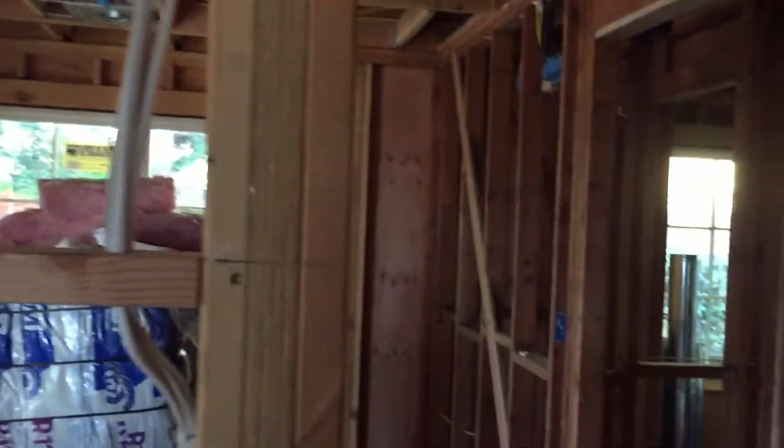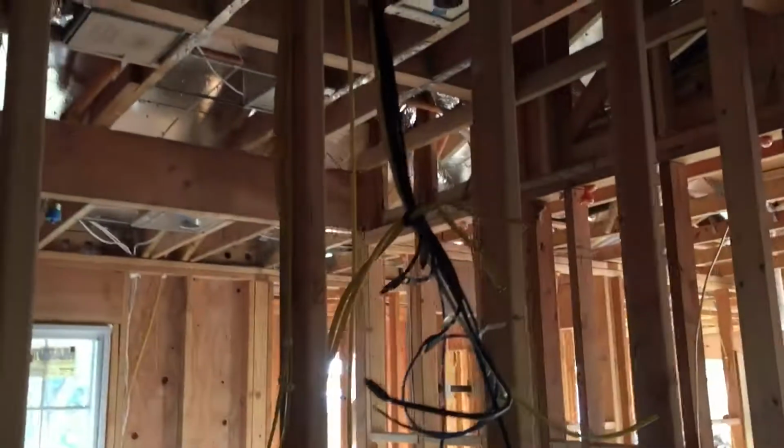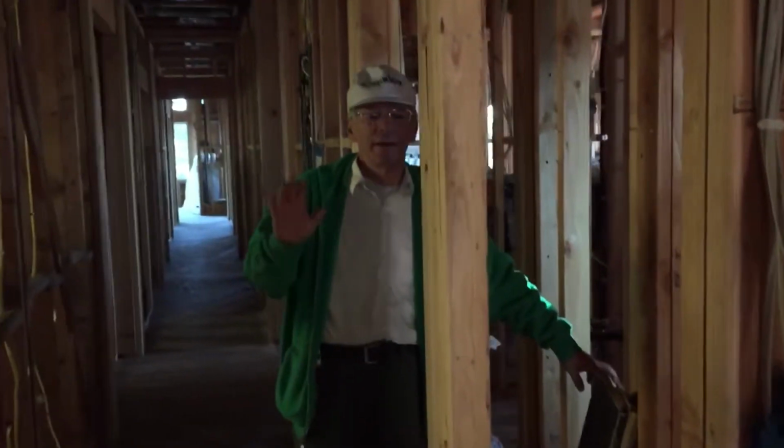But again, all the wiring should be in, and you can see all the AV cabling is pulled back to the closets where it terminates and basically ready to go. There's another of our intrepid helpers.